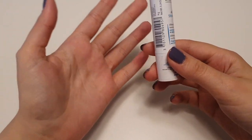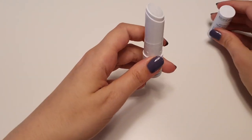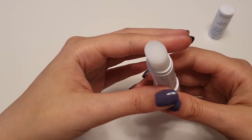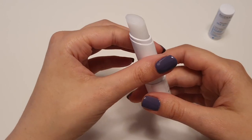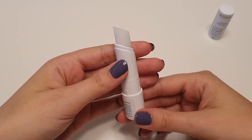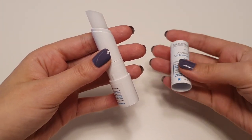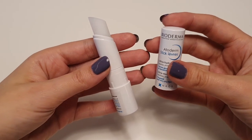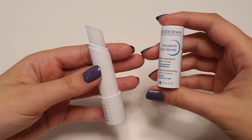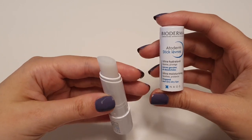Also, it has a very light berry scent. For me, the scent is very pleasant and not overwhelming. Bioderma Atoderm Lip Stick is light and thin when you put it on, but stays on for hours. Like many of you, I have purchased so many different brands and types of products, but I stuck with this one.